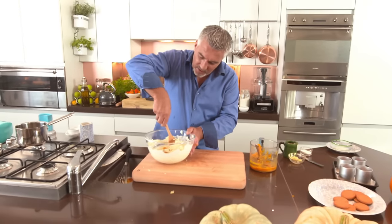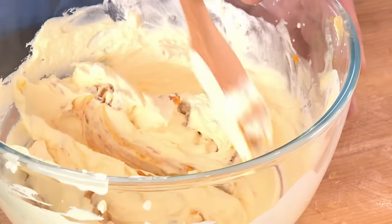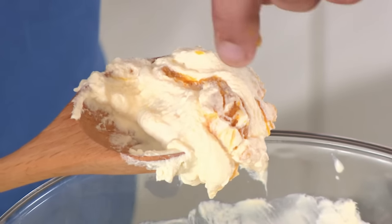And basically just stir it round. I don't want to mix it in. I want to cause almost a form of ripple through it. Now, that'll do. So what you've got is all your bits of cream, your filling all mixed together with the yoghurt, and then streaks of the pumpkin. So when you eat it, you're going to taste it.